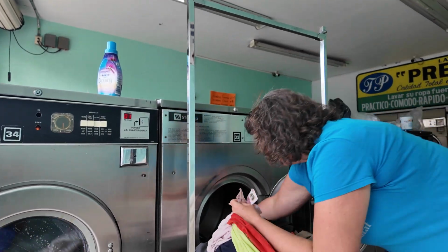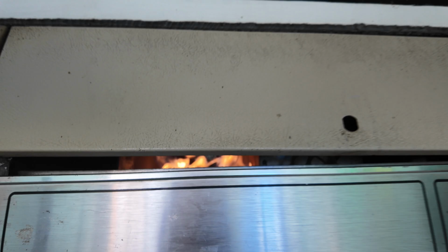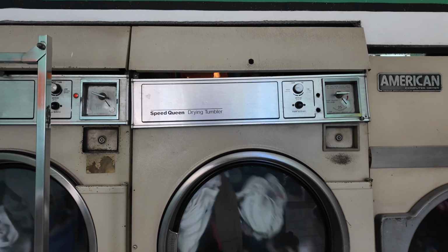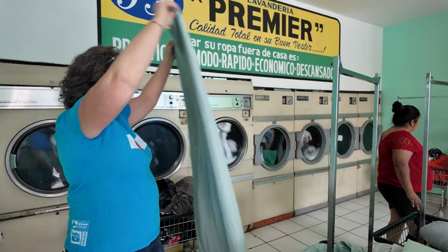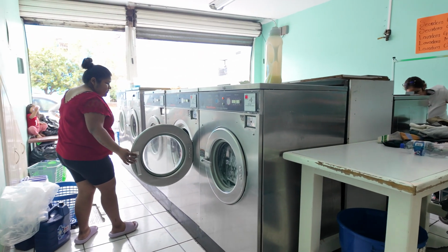So I'm almost done. My clothes are in the dryer. It looks like it's about 170 pesos for laundry today, which is about $10. Took about 2 hours. Wow, there's actual fire inside the dryer heating it up. I've never seen that before. Clothes are clean and we're ready to head off to the next adventure.